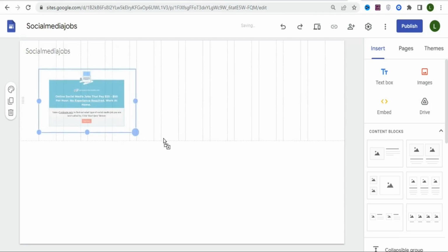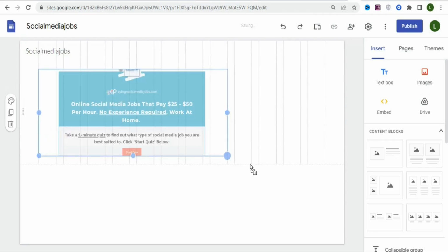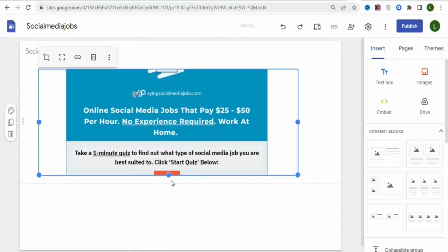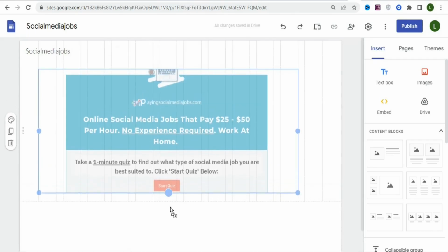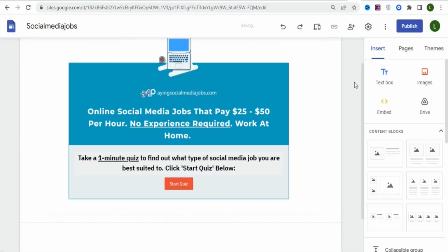So now we are going to make it wide, so just hold and drag it. As you can see, we are going to just hold and drag it. As you can see, that has been done. So let's open it downwards so that it will open. As you can see, that has been done. So now this is the image.